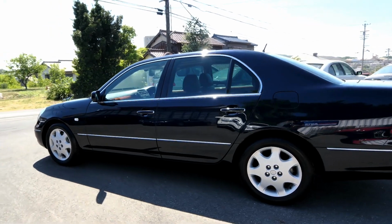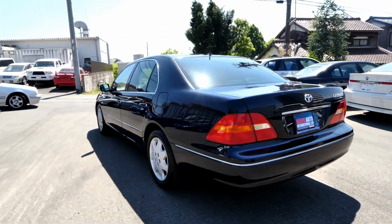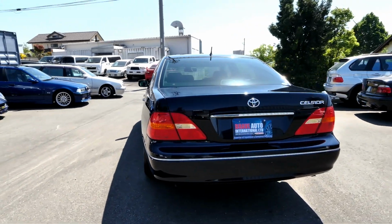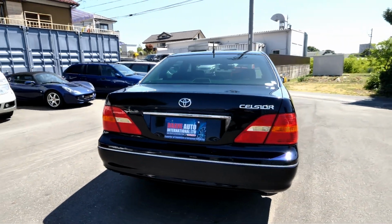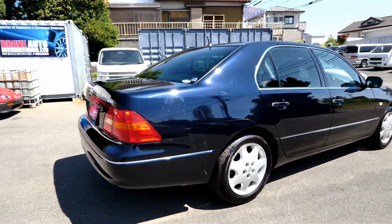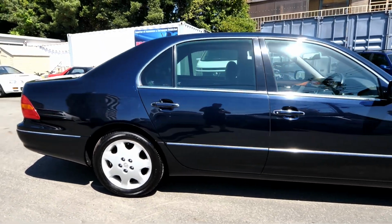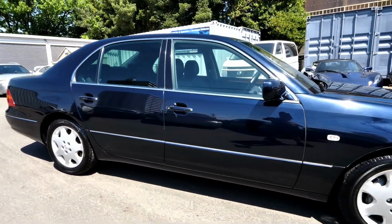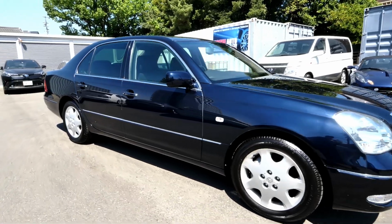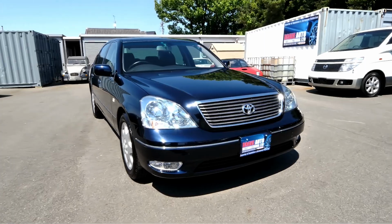Okay, this one here has only done 8,181 kilometers from new, and it's got full books with all stamped up services, and it's definitely only done 8,000 k's. It smells brand new inside. It's got a couple of little scratches around the body, but otherwise yeah, definitely original kilometers.